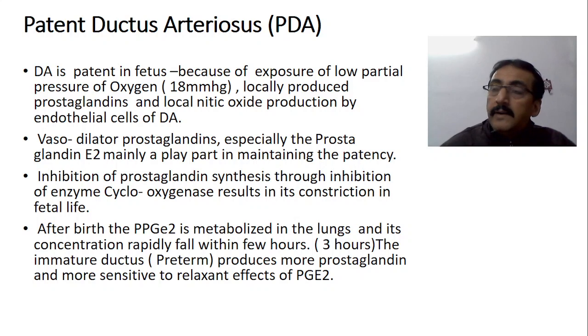After birth, PGE2 is metabolized in the lungs and its concentration rapidly falls within a few hours, about 3 hours. The immature ductus in the preterm produces more prostaglandin and is more sensitive to the relaxant effects of PGE2.